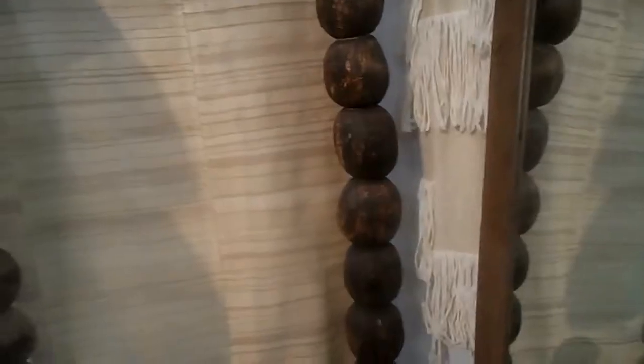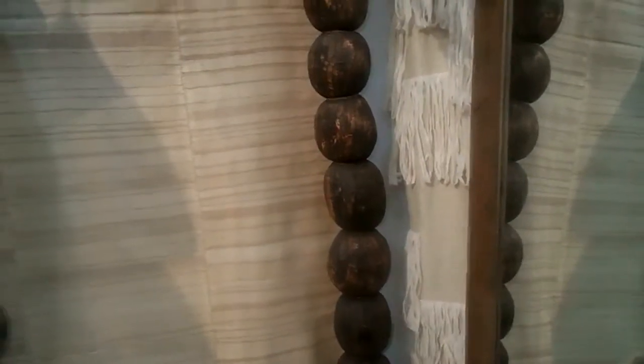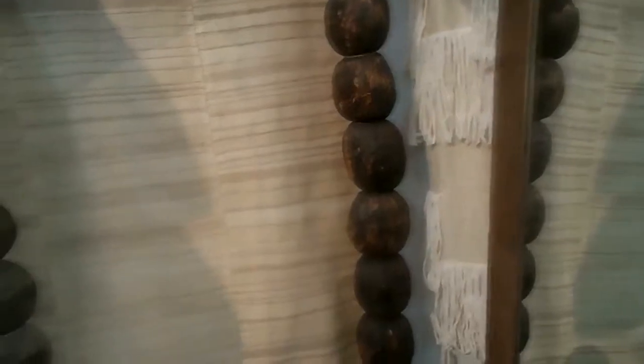So you can also see where the indigenous people get their sculptures from, what was called totem poles. It really came out of Africa. So you see it right here now. This is a structure that is out of Nigeria.